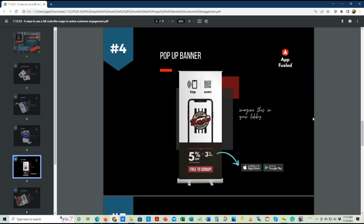And at the end, we're going to give you an opportunity to text us and ask for the QR code you want. Now, I put the tap on this one. I say, why not, right? You can even get a pop-up banner, put an NFC sticker on the back of it, and they can simply tap this thing too. So imagine your customers walking in. This is right in front of a free-to-sign-up experience. Something's going to be way better if they do this.